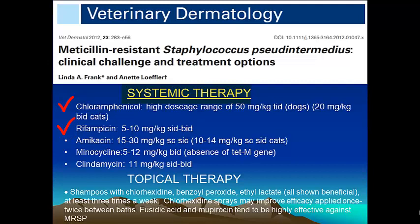clindamycin. And with regards to topical therapy, ideally you probably want to clip the hair coat first, and if you can, use a medicated shampoo for 10 minutes contact time, that's probably the way to go. Doing that twice a day or at least 3 times a week. They say that chlorhexidine is probably one of the ideal antiseptics that you might want to use. And some other options that they include here are benzoyl peroxide or ethyl lactate, as I say, at least 3 times a week.